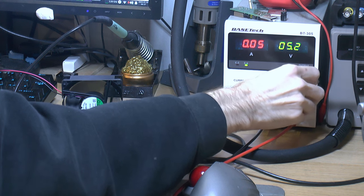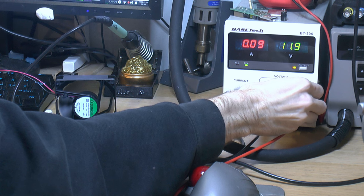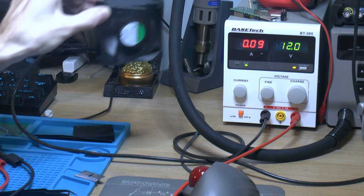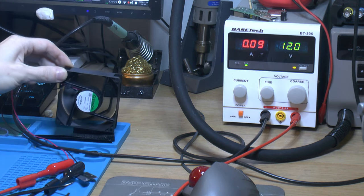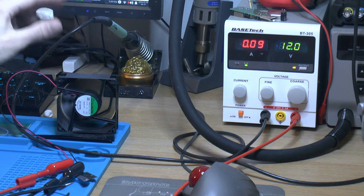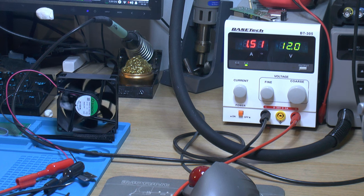So let's put this up to 12 volts. So 90 milliamps, a little bit lower draw. I think this is noisier when the bearing isn't audible compared to the other one, but it's more or less the same. But there's no bearing noise now, so that's nice. And both of them having such low starting voltage, this one having even lower, is good. I just want to make sure the fan starts. So yeah, let's install the new fan and see how that works.